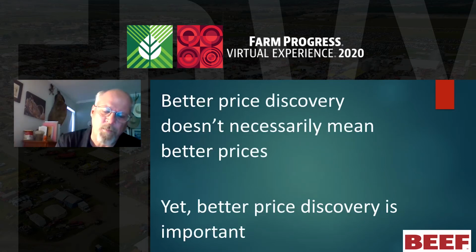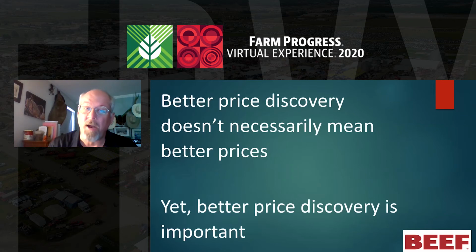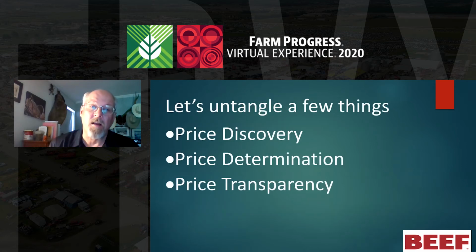Okay, one thing that I think is important for us to keep in mind as we work through this is that better price discovery, more robust price discovery, doesn't necessarily mean or guarantee better prices. Yet, price discovery is a very important part of particularly the fed cattle market, feeder cattle market as well. But for the focus here, we're going to be looking more at fed cattle prices. Next slide. So let's untangle a couple of things, do some definitions. Price discovery, there are three factors really that we're looking at here: price discovery, price determination, and then price transparency. Next slide.